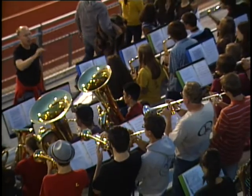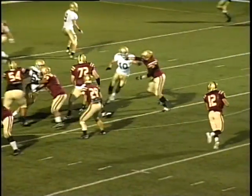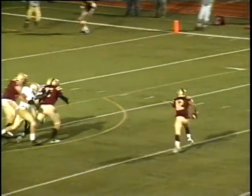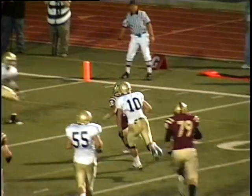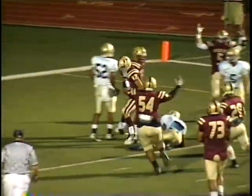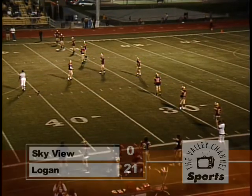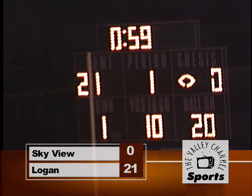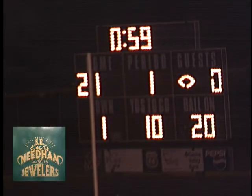21-0. Logan leading Skyview with 59 seconds to play. Here's the 4th and goal, DJ Nelson. Doing it with his feet. Well, he's slippery. He knows when he tucks that ball away, he turns into one of the better running backs in this region, if not the state for that matter. Scores his 23rd touchdown of the season, 11 through the air, 12 on the ground, I do believe. So, he knows what to do with the ball, that's for sure.